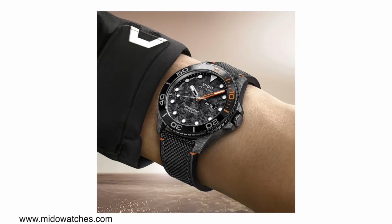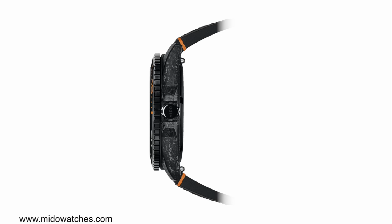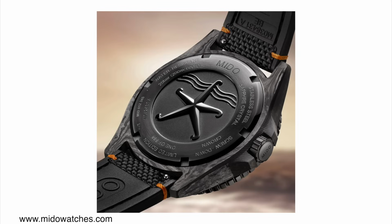It's only 12.3mm in case height, and it's 49mm lug-to-lug distance, which isn't too big. Generally speaking, these Ocean Star models wear pretty well. As the name would also suggest, this watch comes with 200 meters of water resistance. This model, like many other models, is powered by the Powermatic 80, which is a modified ETA 2824 that has 80 hours of power reserve and beats at 21,600 vibrations per hour with 25 jewels. This model also comes with the ceramic bezel insert and a carbon fiber dial.